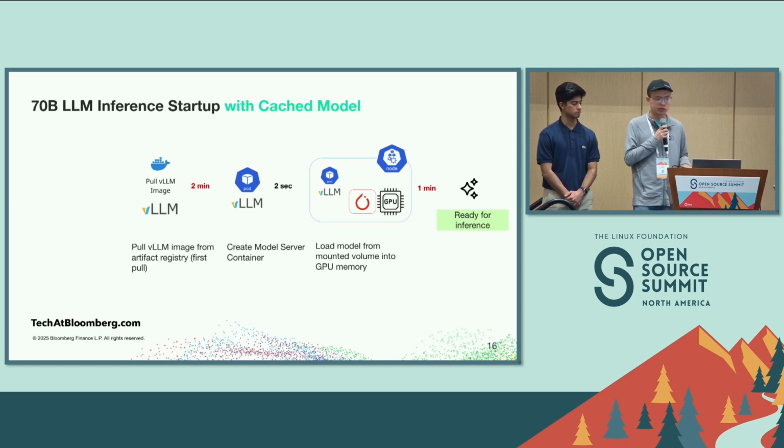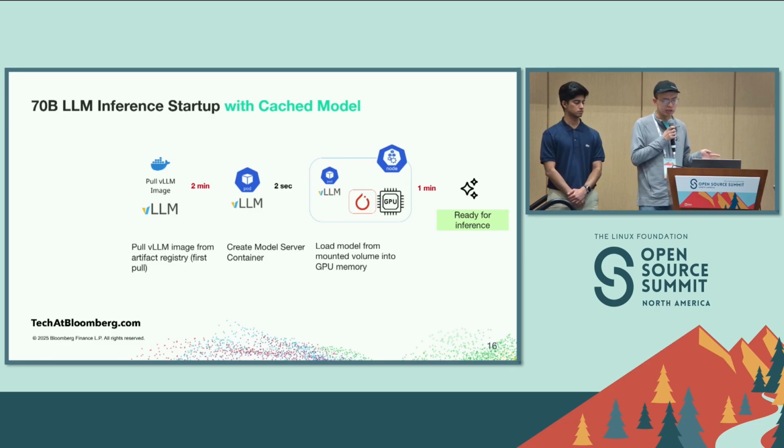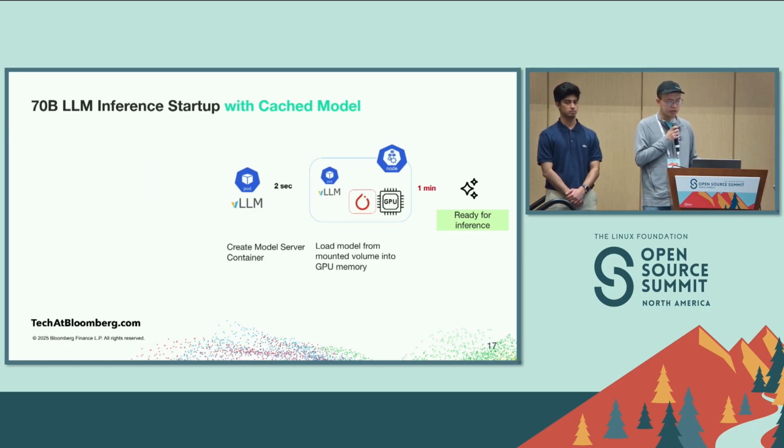But if we cache the model on the GPU nodes, we don't need to fetch the model from the remote model storage, and we can simply load the model from local disk. Notice that for the second step, we don't have to download the vLLM image every time. For each node, we only need to download it once, and then the image will be cached. So overall, it will take only about 1 minute to deploy this service if the model is cached locally. This is a huge speedup, from 15 minutes to 1 minute.